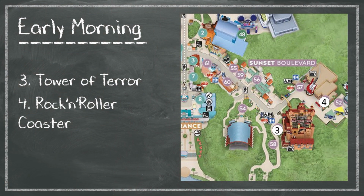So this is a great time to head to Tower of Terror and Rock 'n' Roller Coaster and avoid the big standby waits there and not use Genie Plus reservations for them. That frees up some more reservations for things like Millennium Falcon later in the evening. So if you get to these around regular park opening, you're not going to have standby waits because everyone else is visiting other areas of the park. This is a great zig when they zag moment, which is exactly what you want to do to avoid crowds.